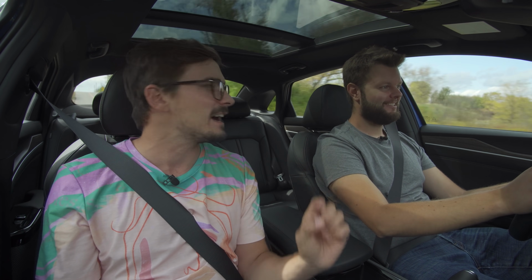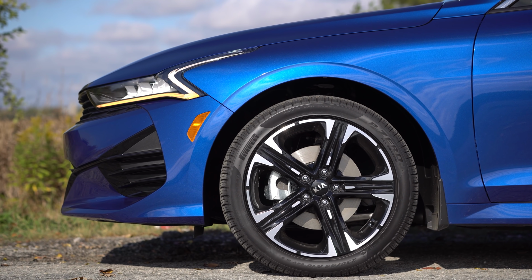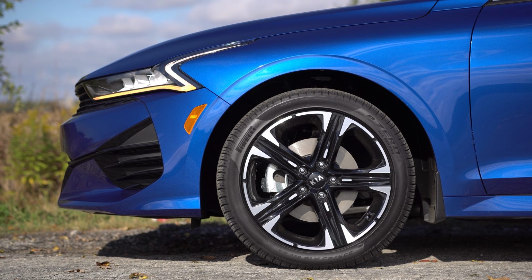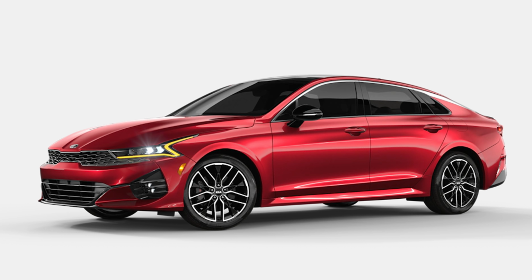Okay, let's hit up the side. I like these wheels. We get 18s on the GT-Line. Yeah, all Kia wheels are pretty cool. Not my style, but I can see why people like them. The ones on the actual GT in 19s are definitely better, but this is pretty good for the GT-Line.